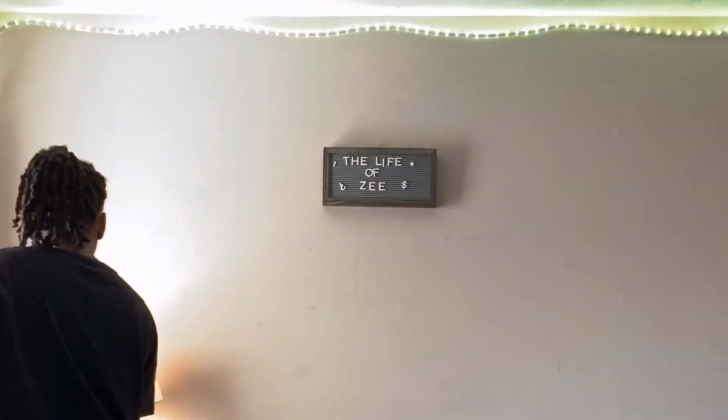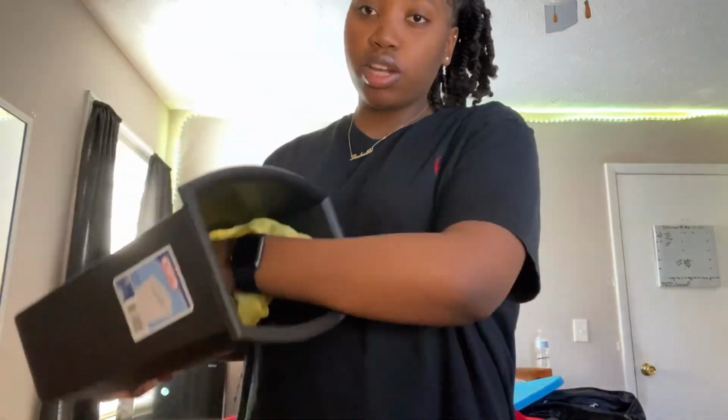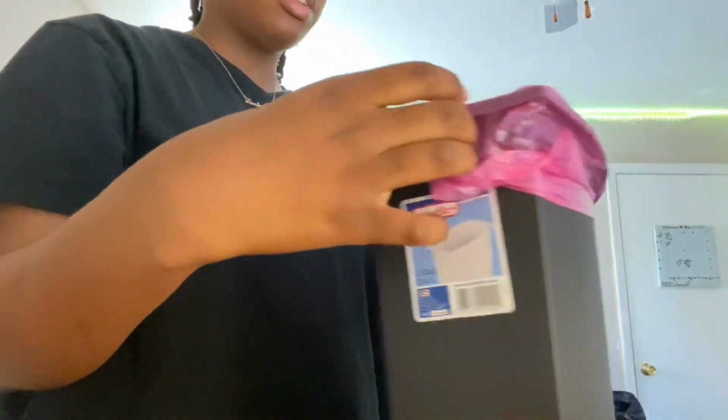Okay, the first thing I usually do when cleaning up my room is I take trash and try to take everything out of my room that doesn't belong in here. Okay, so I still got my trash bag. I like to keep little trash bags in the bottom of my trash can. I think this bag is extremely too small.